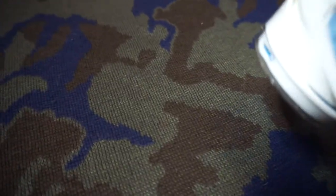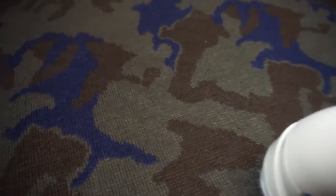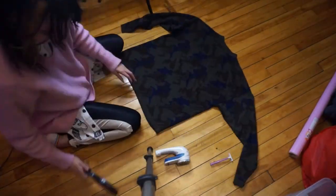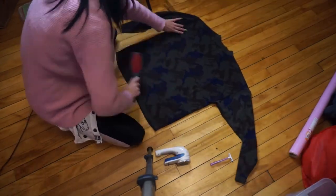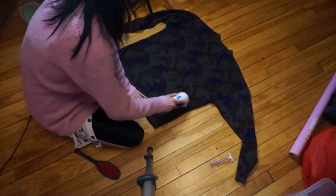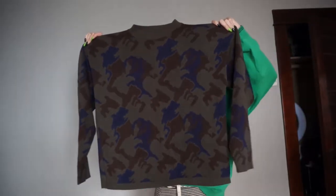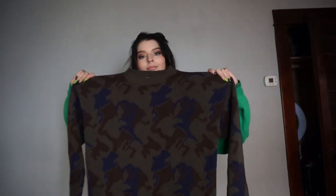You can also use the machine, and I'll show you just over here. And this will also just suck up the pills so you won't have to brush them off after. This is how the sweater ended up looking in the end, and I think it just looks so crisp and clean and just ready to be gifted.